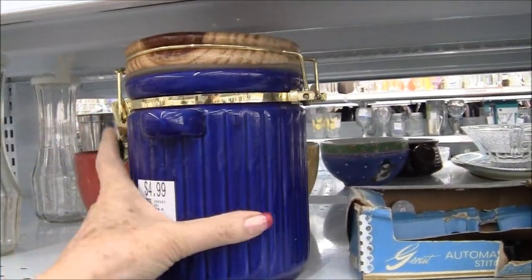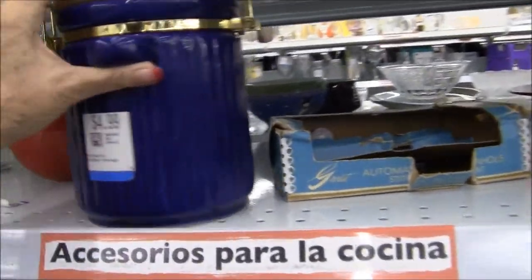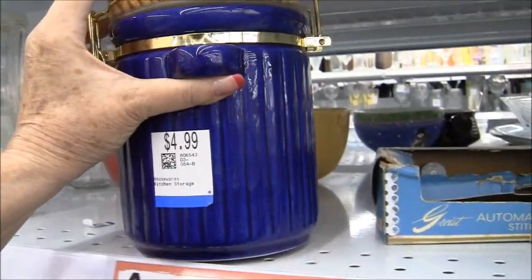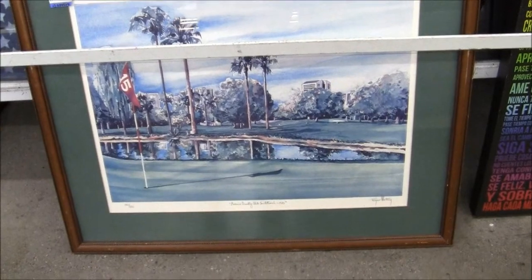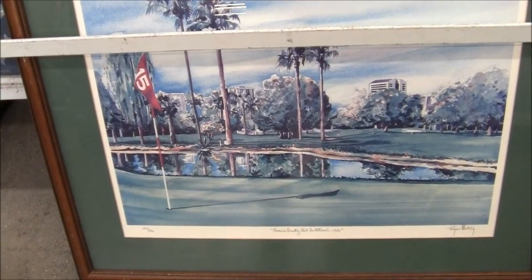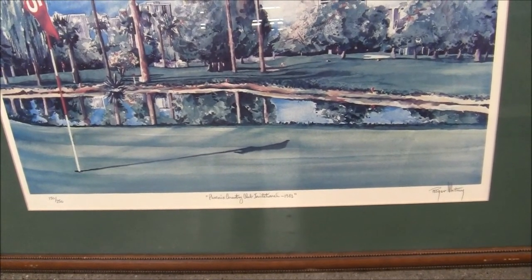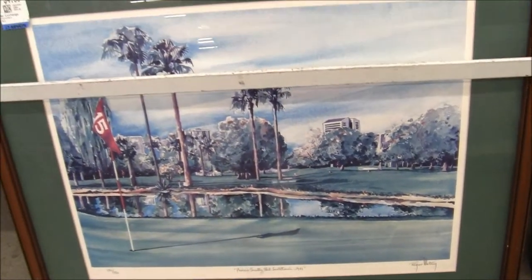That's pretty, that cobalt blue. It's nice. Made in China. Here's a really nice, it's number 150 out of 250. Phoenix Country Club. Internet Invitational 1983, Roger Whitney. Look at that. That's beautiful.